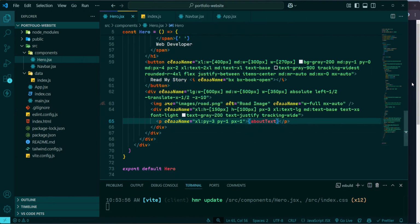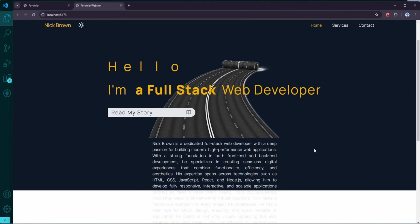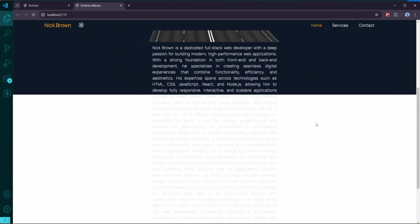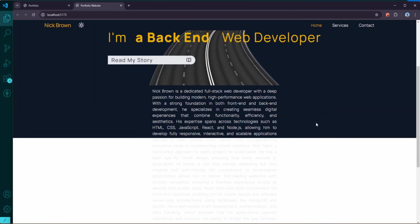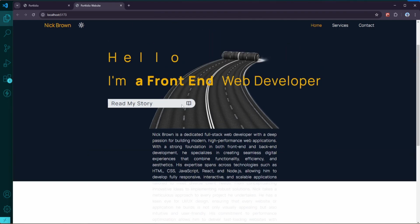If we check the browser now, we can see that the bio text is visible, correctly positioned below the button. However, at this stage, the text is always displayed. It's not collapsible yet. Now that we have successfully displayed the developer's biography, the next step is to add functionality that allows users to toggle the text visibility when clicking the Read My Story button. Right now, the text is always visible, which is not ideal. Instead, we want it to be hidden by default and only appear when the button is clicked.